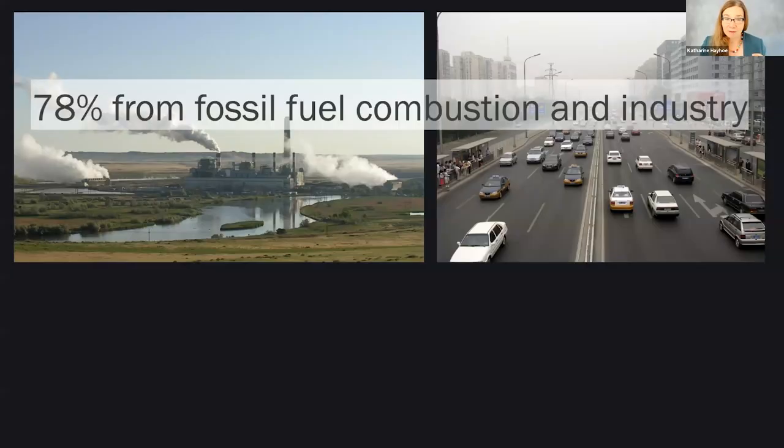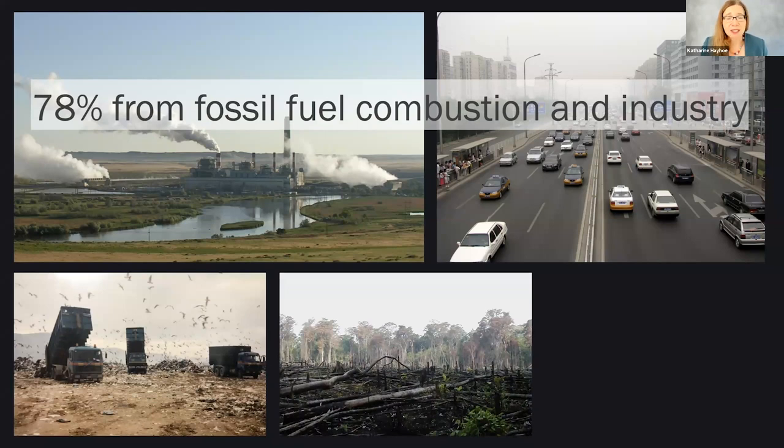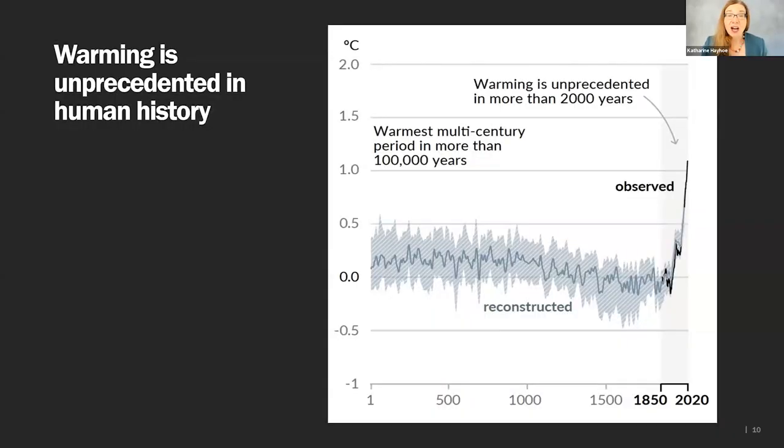Now, it isn't only fossil fuels. 78% of our heat-trapping gases come from burning fossil fuels and from other industrial processes. But 22% come from the decomposition of waste, deforestation, and large-scale industrial agriculture. This is the root of the problem. And all of these heat-trapping gases have been building up for so long, wrapping that extra blanket around the planet, that today, according to observations, we can see that our world is warming faster than any time in human history.